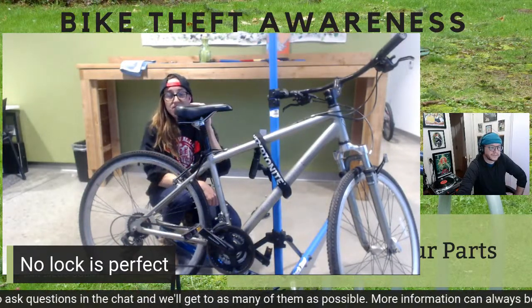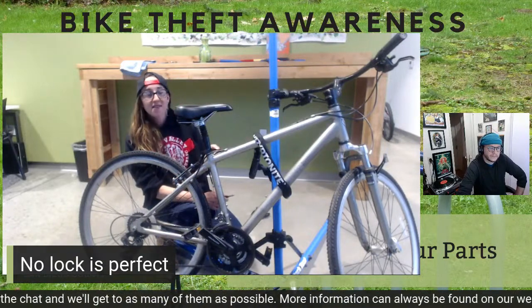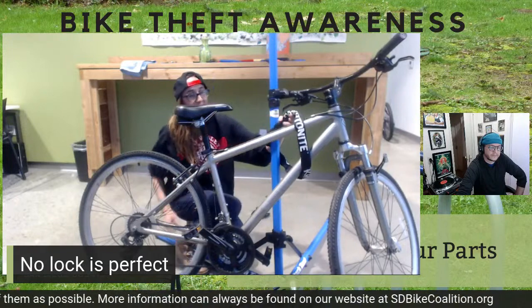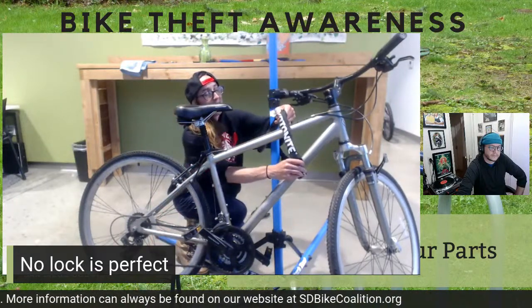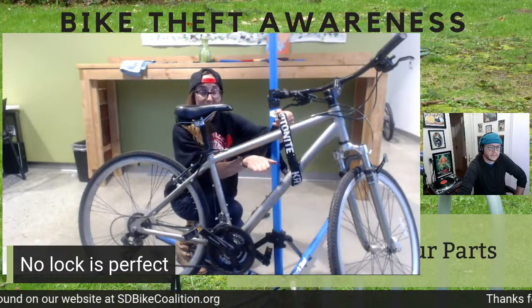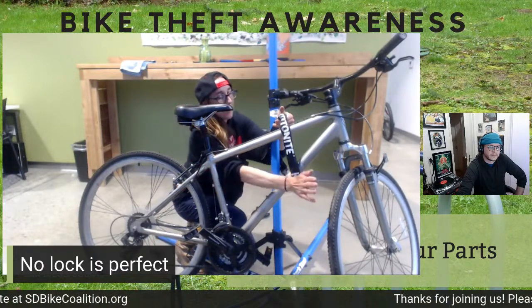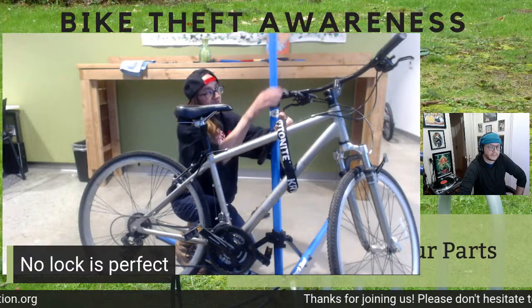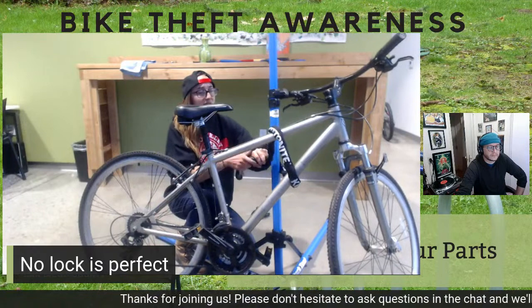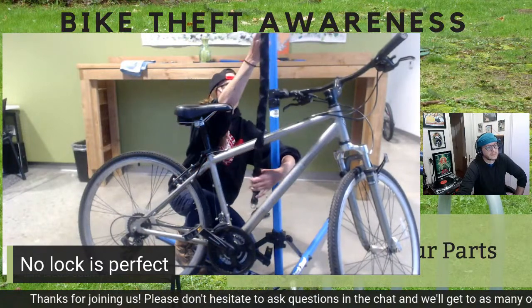So I just want to point out with this one, I see this a lot. In essence, nothing on the bike is actually locked. My bike lock is going all the way around the frame, not inside of it. And so I could basically take off my wheel and slide this off of the bike and I'd have the whole bike.